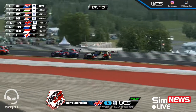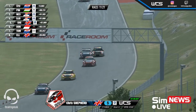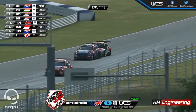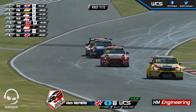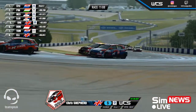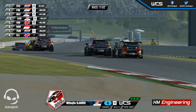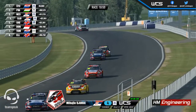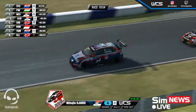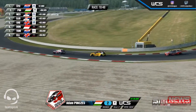And here we go. So, as you can see, it is Slaven Storlich leading at this point in the race by less than 0.8 of a second from Adam Pintzers. Third place, Nikola Nesic, but behind him, Mihailo Juric and Chris Shepard are going at it up towards the Remus corner. This circuit, of course, the Red Bull Ring in Austria, in the mountains of Austria, and Shepard there throws his car to the inside of Juric. Juric will be still on the outside as they head along the straight towards the Schlossgold, which of course is the second proper heavy braking zone on the track. Downhill, right-hand hairpin, pretty much.